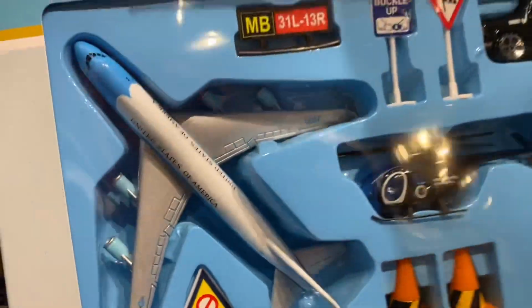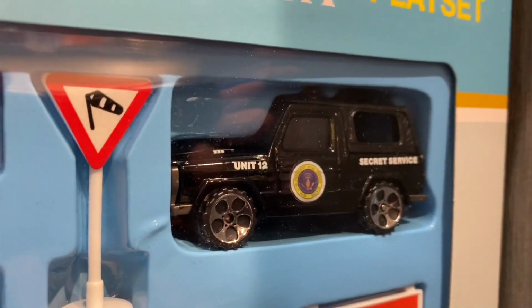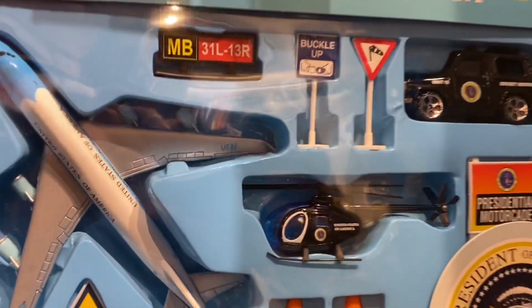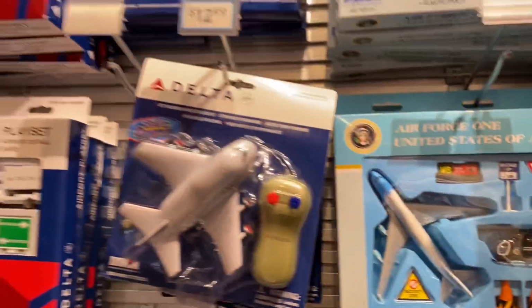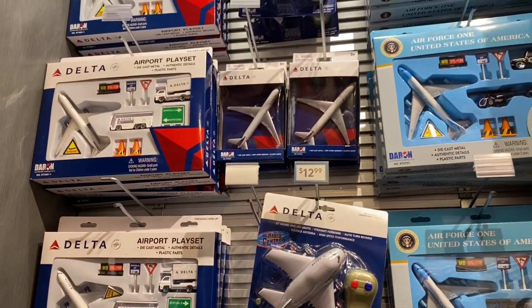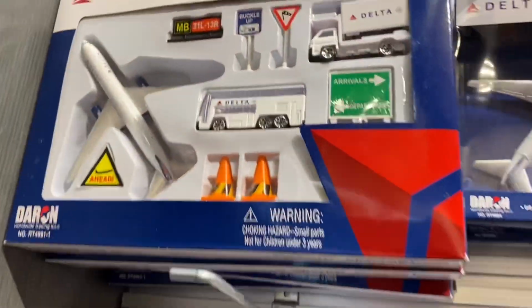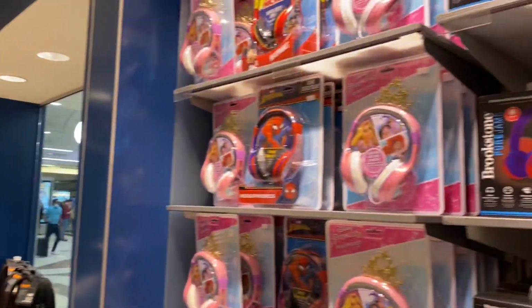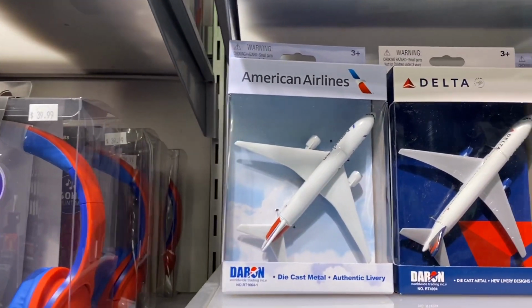A lot of brand specific stuff for the airlines, and it seems to be dominated by one company, Daron. Daron, D-A-R-O-N, is a name that a lot of you guys know. They do marketing stuff for like the city of New York, New York City PD, has special Crown Vics and other stuff.